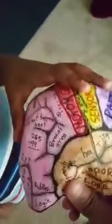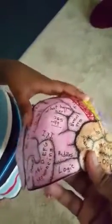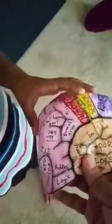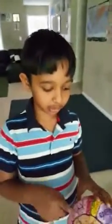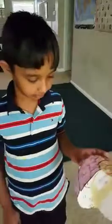The Broca's area is named after the famous scientist Broca. Phineas Gage had a rod poking through his Broca's area, so he lost all his personality. Because your Broca's area helps you with personality.